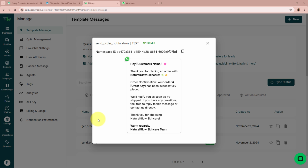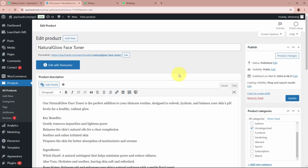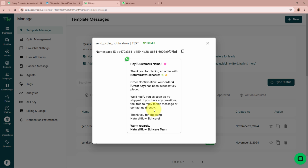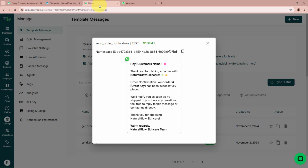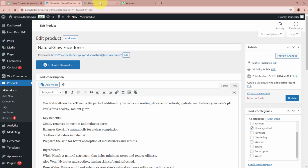So as an owner of a skincare brand, my goal is to provide exceptional customer service by keeping my customers informed about each step on the way. I use WooCommerce to manage online orders for my skincare products and WhatsApp to communicate with my customers and receive auto notifications myself. One of the challenges I face is ensuring my customers know immediately when they place their order on WooCommerce, while keeping myself informed of a new order being placed without any delay. And if I do this manually, it will be very time consuming. So to solve this, I have integrated WooCommerce with WhatsApp.